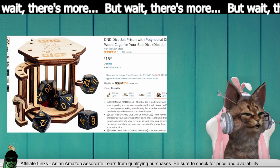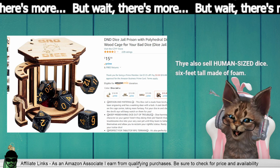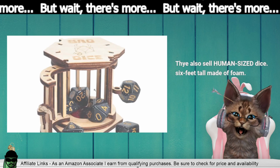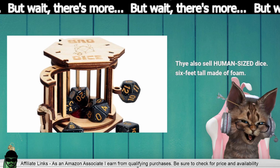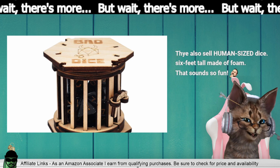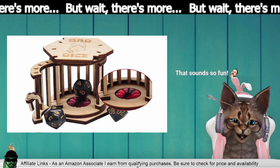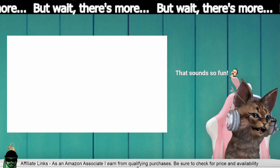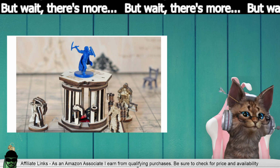Bam! If your dice are bad, put them in dice jail! I also sell human-sized dice 6 feet tall made of foam. They do! I love this. Bad dice. Just lock them up. Let them think about what they've done. And then maybe you can let them out.